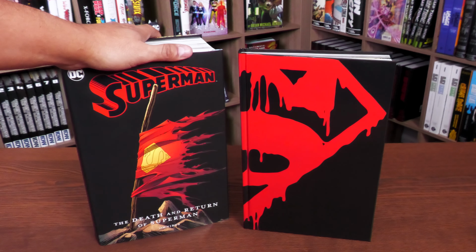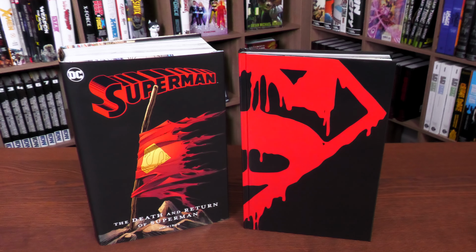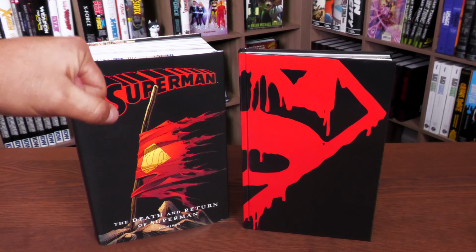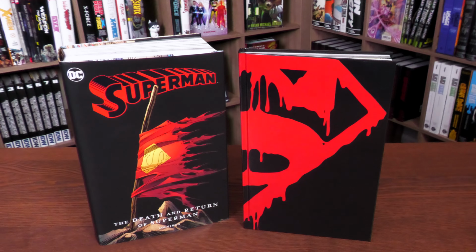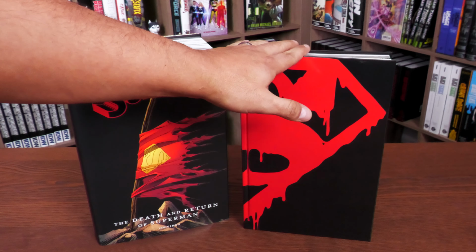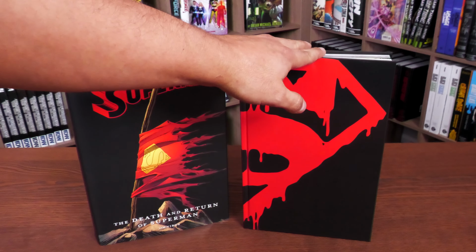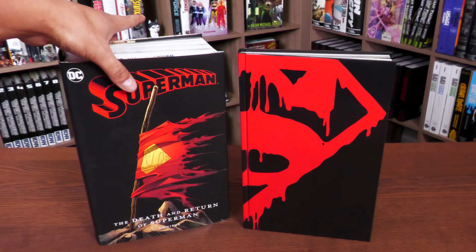This Omnibus focuses on the time of the death of Superman, the Funeral for a Friend, World Without Superman, and the Reign of the Supermen, I think is what that era was called, and then, of course, the Return, rather, of Superman, as the title says. This has a miniseries from 2003, and that's why it's not in here. So we are going to talk about that and the importance of it. We'll also be comparing some of the artwork to this and the paper stock, but let's look at this first.